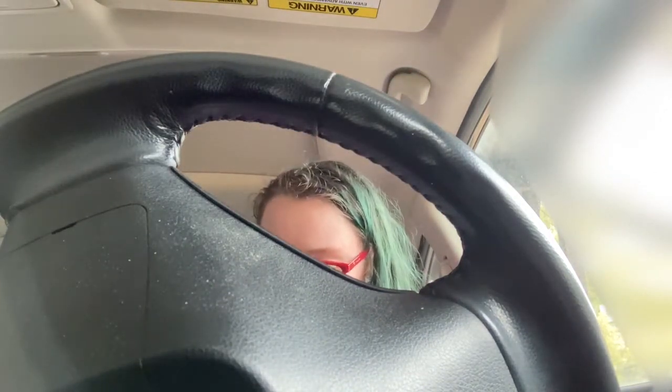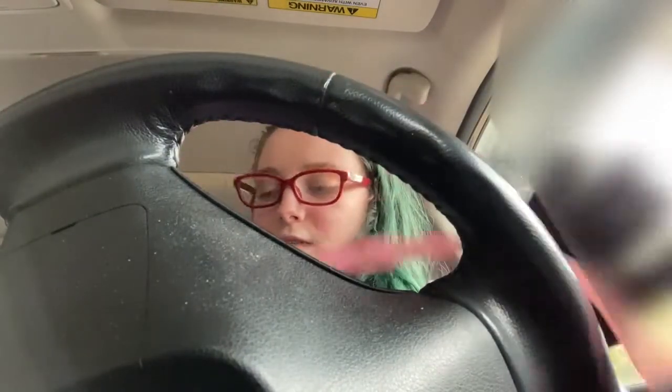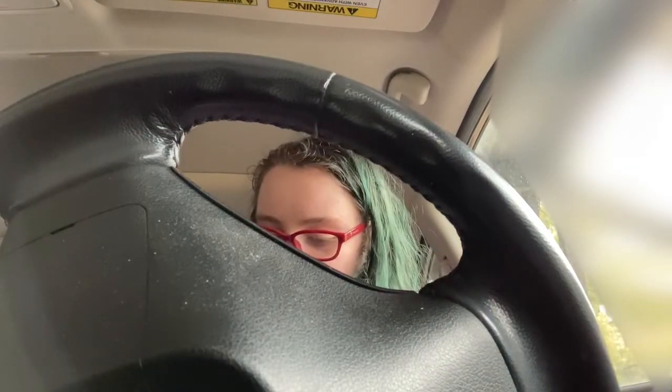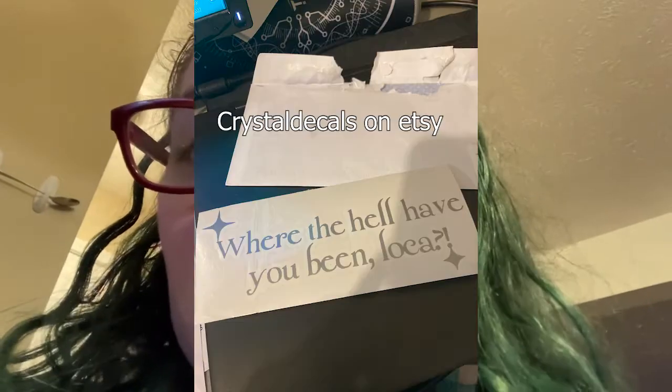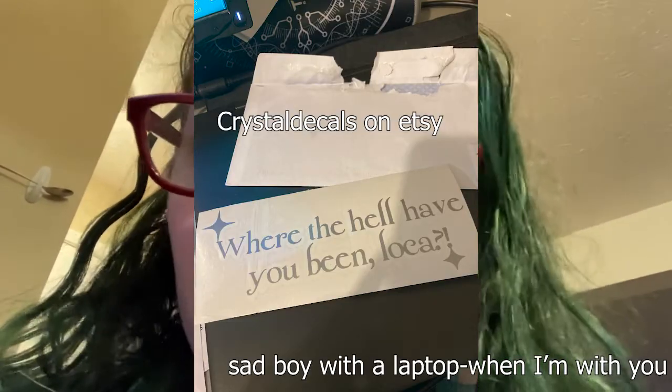Let's go ahead and quickly try to get this as accurate as possible. Also, what I've really been fiending for to decorate my car is a Twilight sticker. So I think I'm gonna order one off Etsy, and then that'll come when it comes, and I'll put it on when it comes.